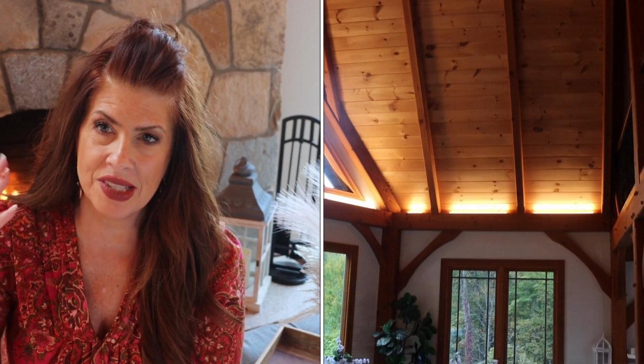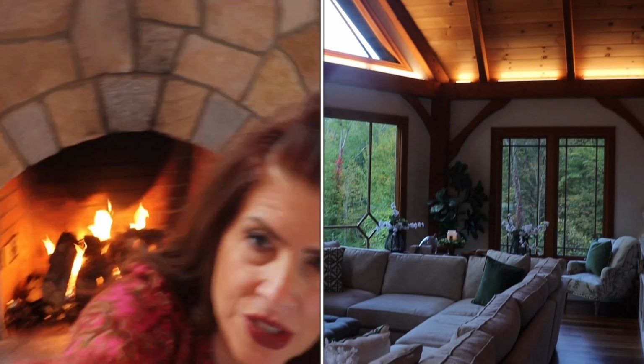This fireplace is massive. You could just see that it goes up. There's no way for me to even do it. You can't even see the mantle from where I'm sitting. It's crazy. It's all done in stone. It's beautiful. I didn't change a single thing with the fireplace. It was gorgeous, and I left it alone.